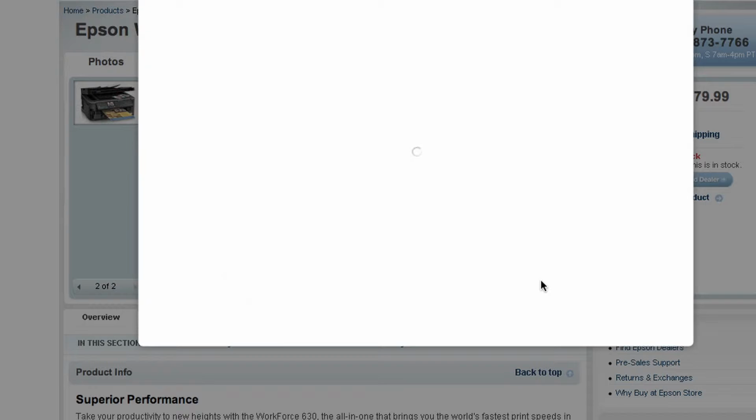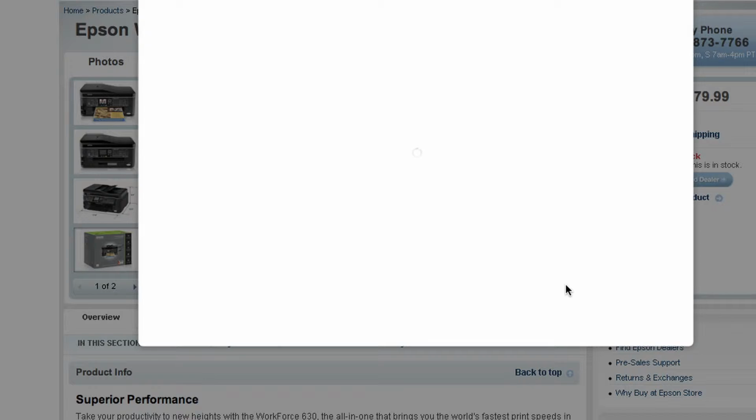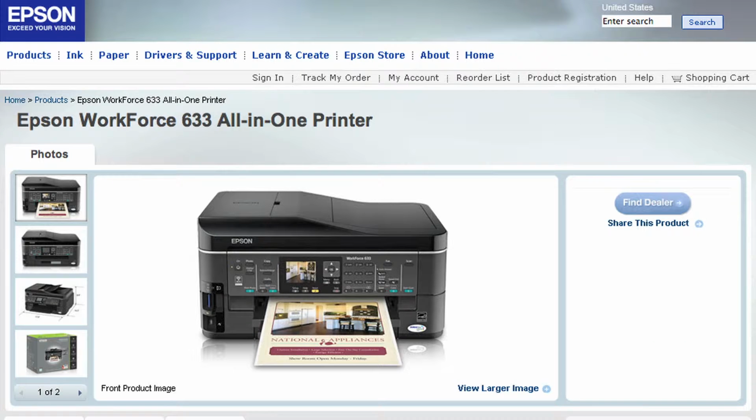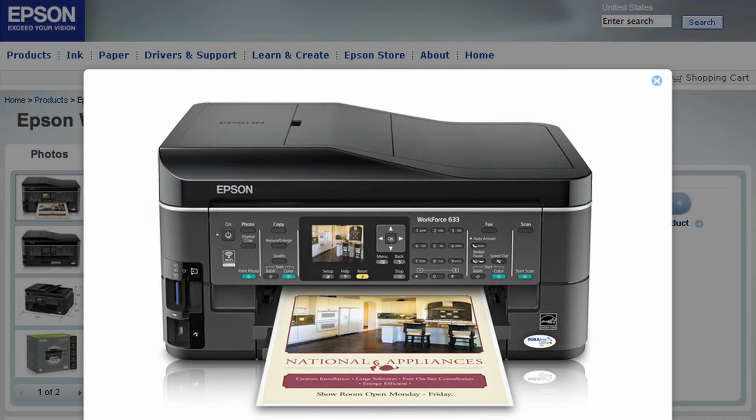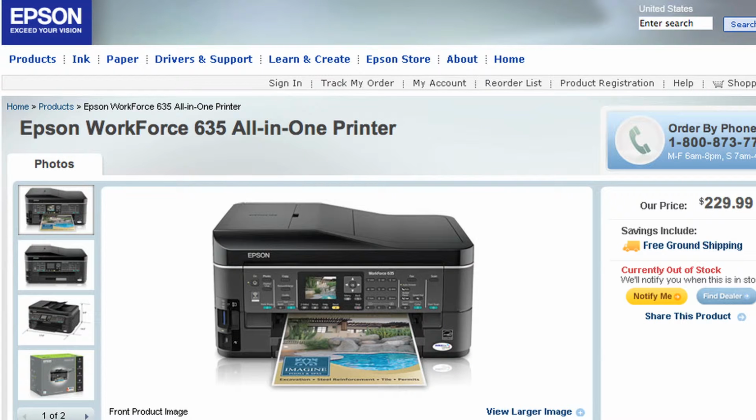The Workforce 630 is the entry-level product in the line, and it's a 4-in-1 print, copy, scan, and fax. And then with the Workforce 633, you add automatic duplexing. The Workforce 635 has automatic duplexing and a duplex automatic document feeder. So you get duplex whether you're copying or you're printing.